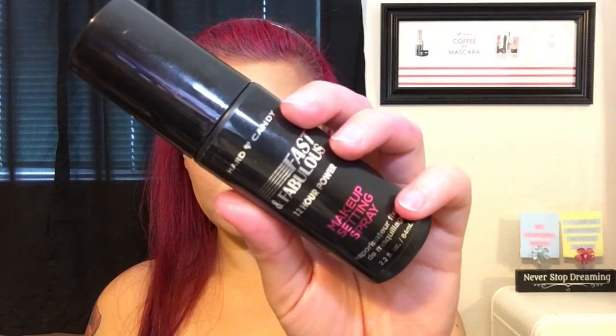And then once I'm really done, we're going to take our setting spray once again and drench ourselves. That way everything is set into place. And this is it. I just went ahead and finished my makeup, and this is what it looks like with everything on.